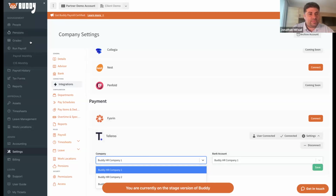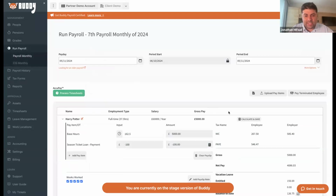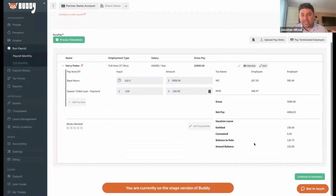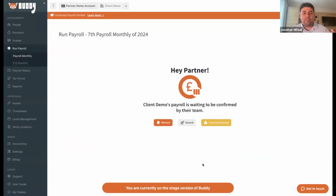So once I've got those mapped, I'm going to go into my payroll. I've got one employee here just to make it really simple. I've got my hours, my pay items. You can calculate that. The system does show you everything that you need in terms of the calculation, so hopefully that is de-risking you understanding that calculation. We're going to continue to a summary. This has an approval flow, which I will skip for the purpose of today's demo, but your client can also approve the payroll values that go in.